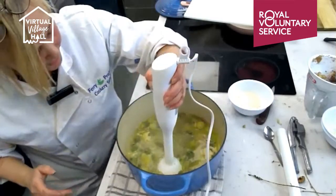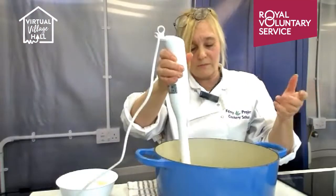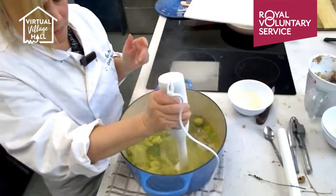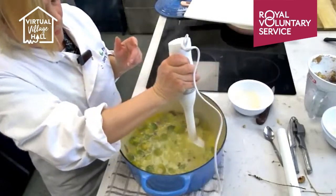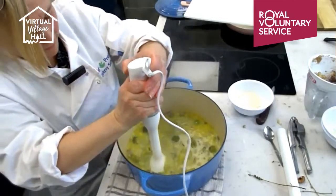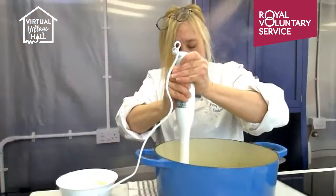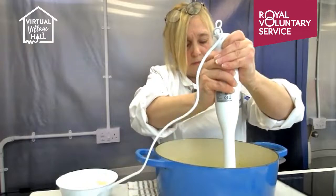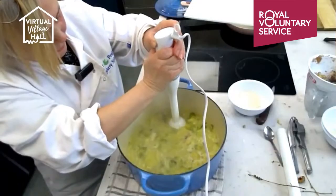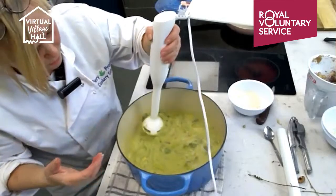And they're blitzing down really nicely. So much easier with one of these than a food processor where you've got to take it out and decant it and so on. Chunky or as smooth as you like.